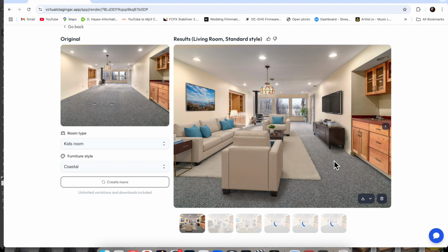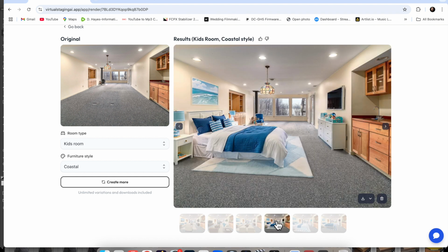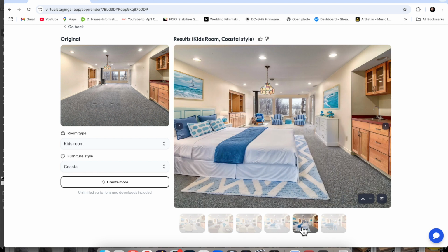And if you do your research, and this is how I actually market myself, you tell the realtors, you're going to have a 15 to 17% faster sale. You're going to be able to get more money for the listing when you use virtual staging. But okay, let's see what the kids room in coastal looks like. That looks pretty cool. Okay, it's kids room, meaning it's going to put a bed in there. But again, this could be a bedroom. That's whatever.